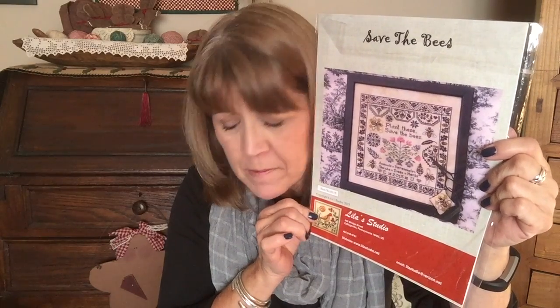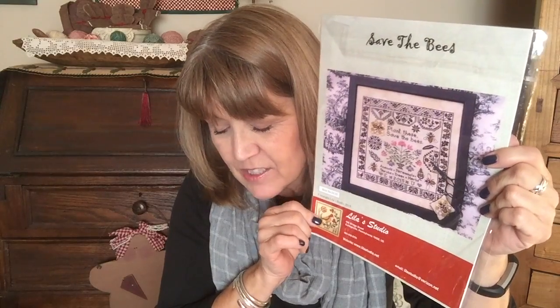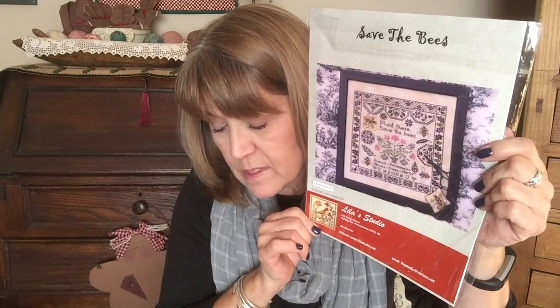Okay, then on to the next page. Then on the 15th of March, I started the Judith Townsend Sampler, which I have not completed yet. On the 19th of April, I stitched Save the Bees, which I won in Emily's giveaway. Thank you again, Emily. And I stitched this for my daughter. I finished it on the 4th of September, and I stitched that one on the 32 count cream linen 1/2 using DMC.